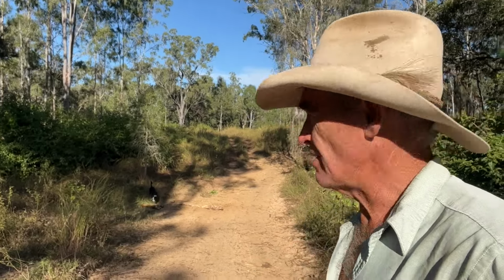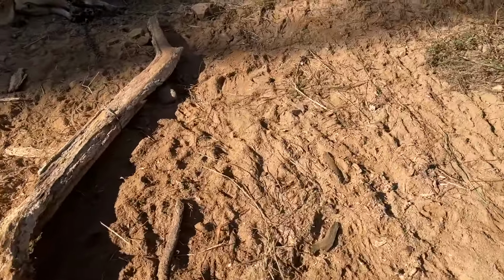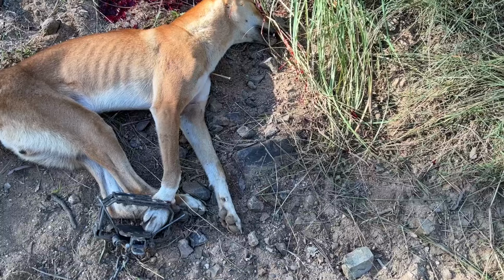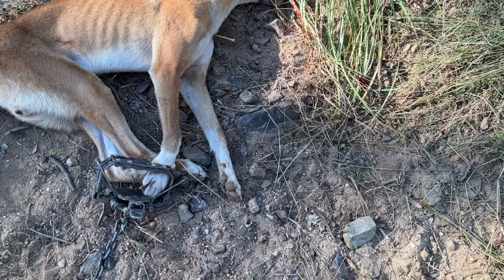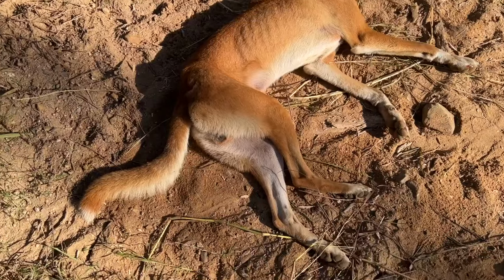Got more sets up here anyway. Let's go and check them. Good dogs. Full paw catch again with the Jake. Big strong male dog.